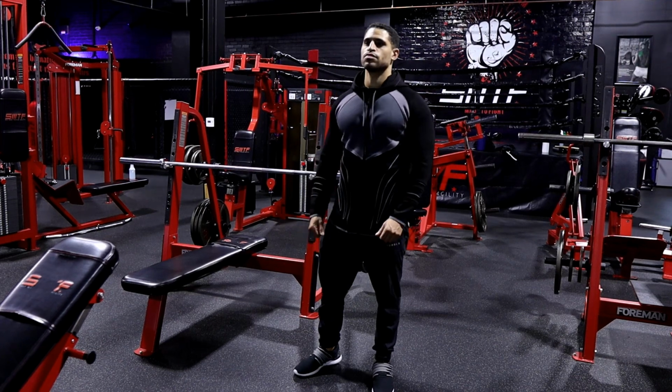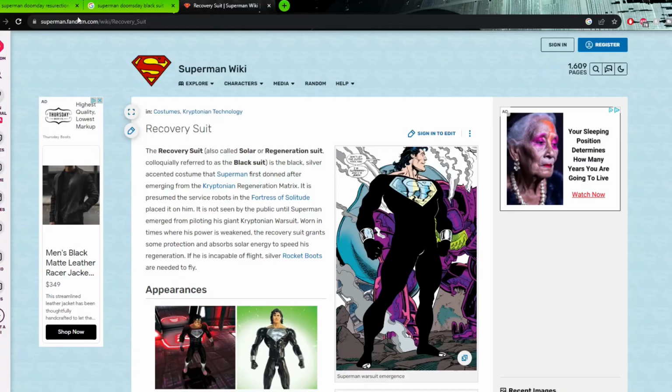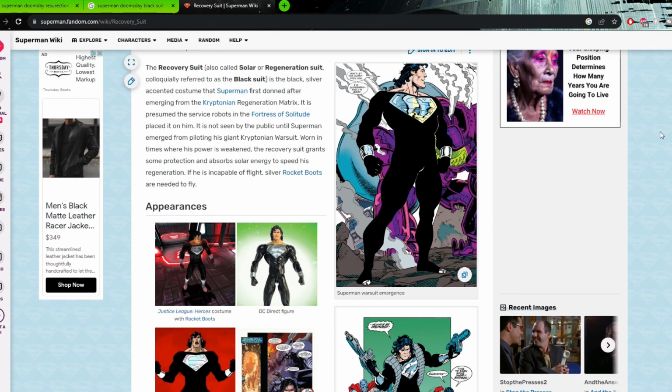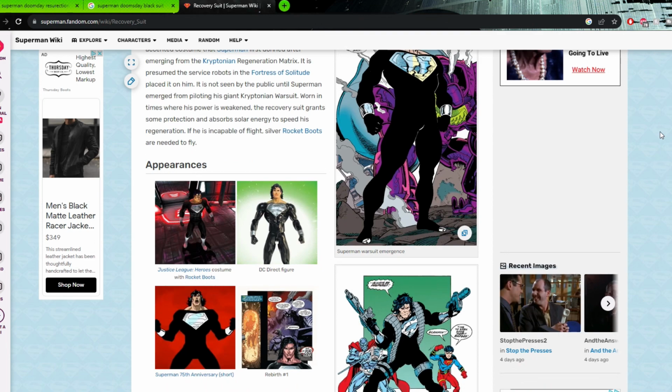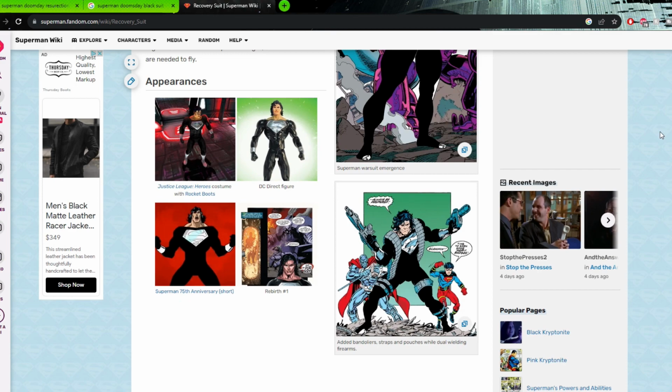Now, if you're not familiar with that, that's when he fought Doomsday and he died, but he actually didn't die. His heart rate just went down heavily because his body was trying to recuperate. He was dug out of his grave and he was taken to his Fortress of Solitude, where he was put in a black and silver outfit because it allowed him to absorb more radiation so he could heal faster. Definitely look it up and read it if you're not familiar with that particular storyline. But that's the reason why it's silver and black and you don't see any red and blue.